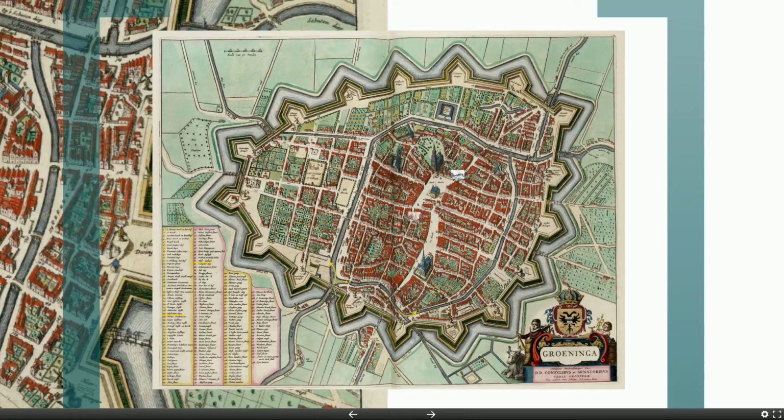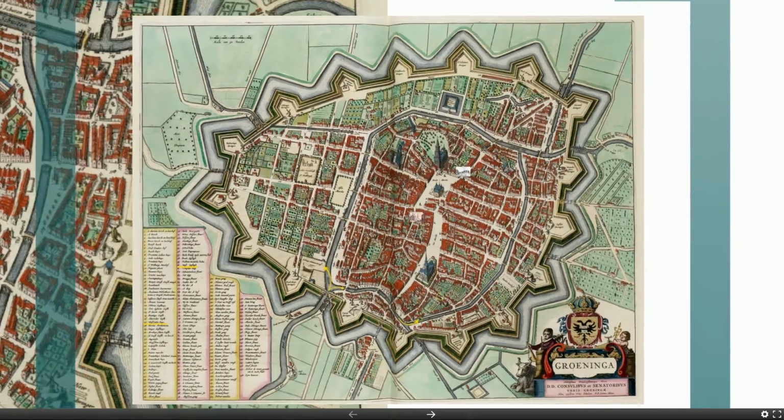This short movie is meant to demonstrate how our proposed app Amerigo would operate in practice. As our users walk through the city with their mobile devices, or students and scholars use the website, they would encounter this early modern map of Groningen, whose layout still corresponds neatly to the modern city.